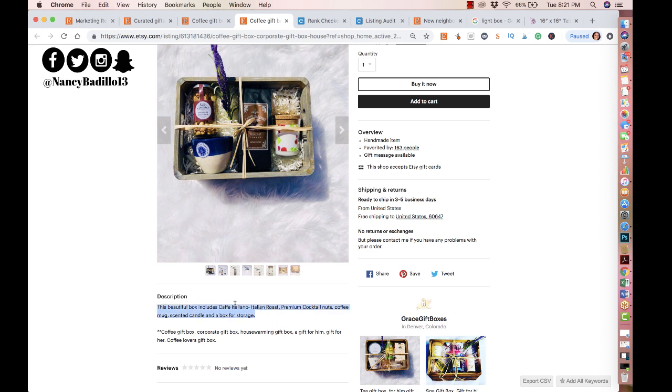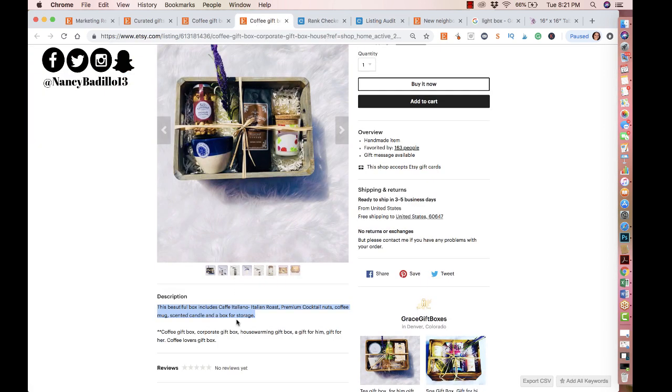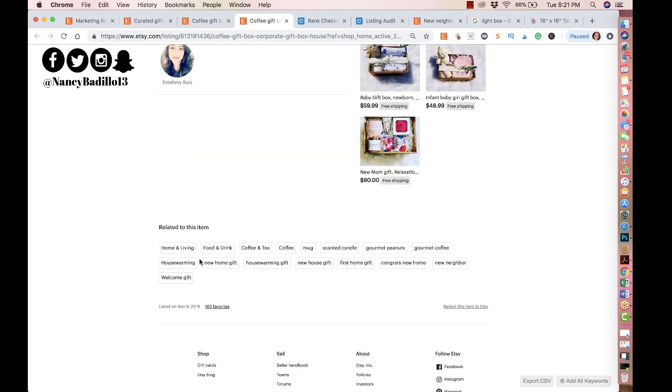So this is your meta description. This is what people see when they Google your listing on Google. It's a snippet. You want to make sure that your snippet, which is your meta description, that's what it's called, one, includes your main keyword, and two, has a compelling description of what you're selling, enough that somebody wants to click on it to learn more about the product and hopefully buy from you. And then you also want to include your keywords throughout your listing description, and include them like you did here on the bottom as well.